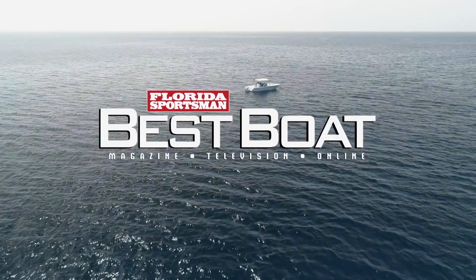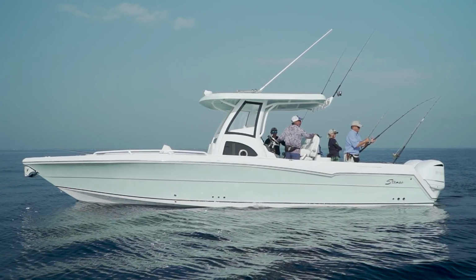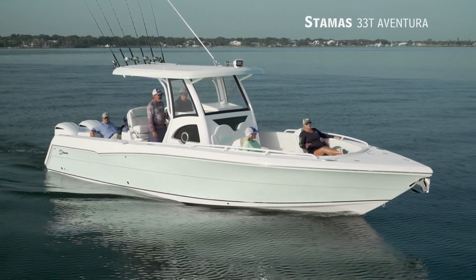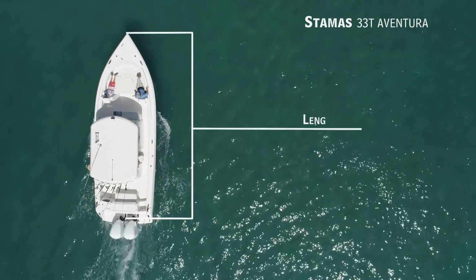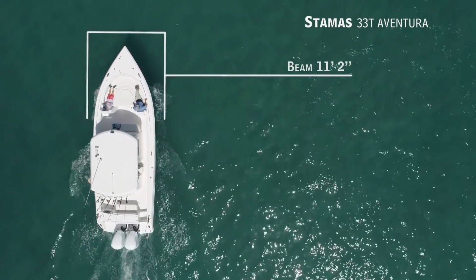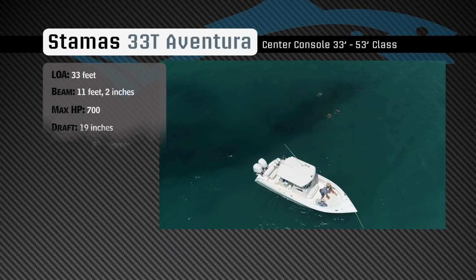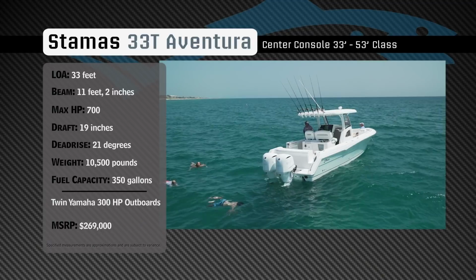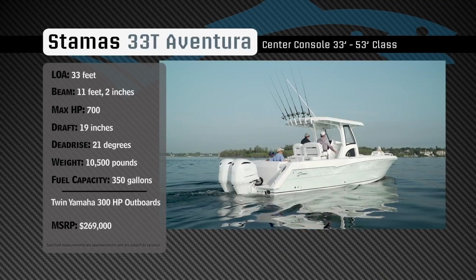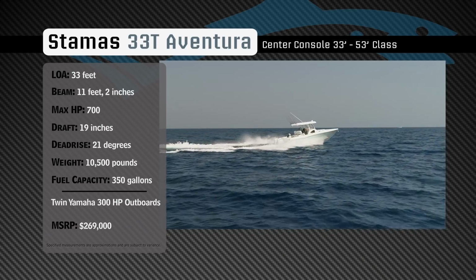Welcome back to Florida Sportsman Best Boat. Join our hosts as they check out the Stamas 33T Aventura. Representing the 33 to 53 foot class in the center console category, the Stamas 33T Aventura has an overall length of 33 feet, a beam of 11 feet 2 inches, and a max horsepower rating of 700. Engineered for luxury, comfort, and fishability, she has a draft of 19 inches, a dead rise of 21 degrees, a weight of 10,500 pounds, and a fuel capacity of 350 gallons.